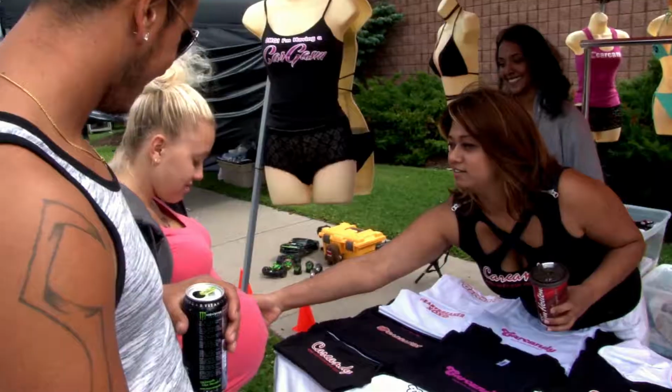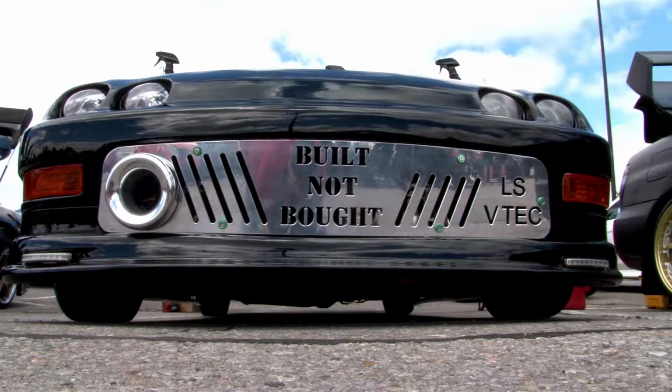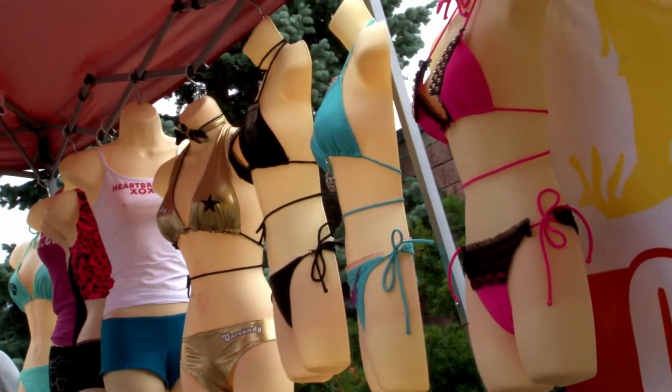My name is Cam Taylor. I own a company called Car Candy, which is specifically targeting the JDM tuner industry. I started off back in 1998, stemmed from an idea. Started going to car shows, and a lot of my girlfriends were running over to me and saying, fix my big t-shirt. I was like, well, that looks hideous.